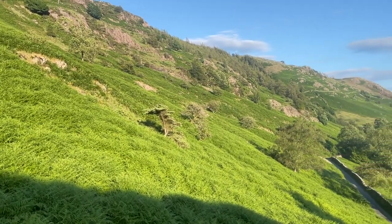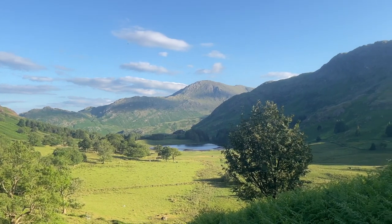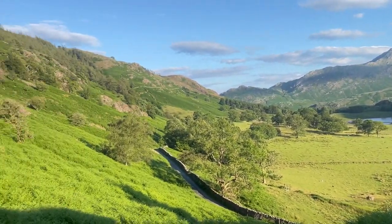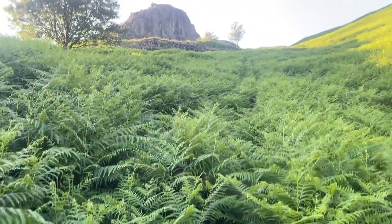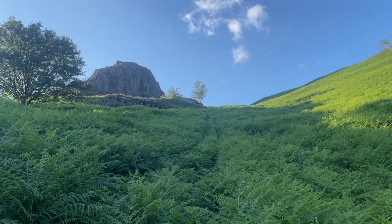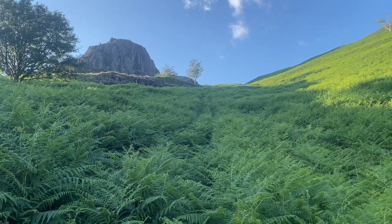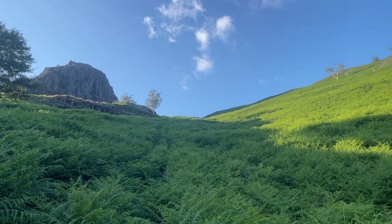Onwards and upwards, it says. Well, definitely upwards. See you in a bit. Bye bye. So I've only just started climbing. What a view, though. Beautiful. So this path is... Is it a path? Well, it's full of waist high bracken, so it's a bit of a tough slog.